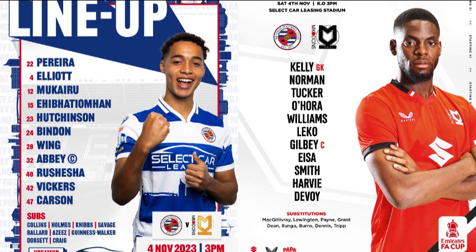Here are Reading with Lewis Wing on the ball. He's asked a lot of Ballard there. Yeah, you could see what he was trying, Tim, just that in between the centre-back and the right-back. But Ballard, he was never getting it, Tim. Goal kick to MK Dons.